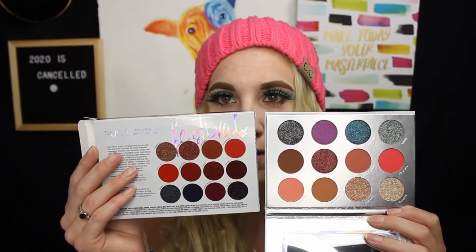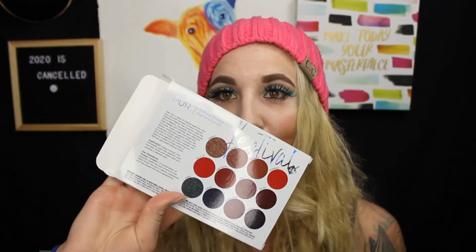So I have seen what the palette looks like just from the back of here, and it looks like a colorful palette. Okay, so first of all, this is what the packaging looks like. It looks like it's going to be a dark kind of vampy palette, and this is the palette that I got. So did they put the wrong palette in this packaging? Because this is very much toned down to being vampy and red, and this is very vibrant and not vampy at all. So that is already an issue in my opinion.